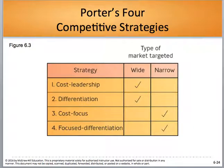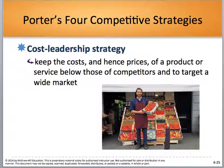So looking at figure 6.3, under strategy, we can either go wide or narrow based on the target market. And you see cost leadership, differentiation, cost focus, and focus differentiation. Those are the four strategies, and you see in which market the target is going to be either wide or narrow.